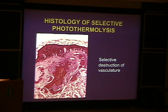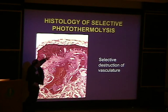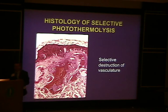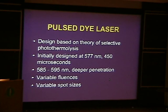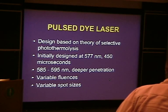Now, I know you're not scientists, but what we're looking at here, this is a large blood vessel that's just been damaged with the laser. This is the top layer of skin. You can see the laser's gone through the skin and injured the blood vessel without damaging the surrounding skin. And that's the basic premise of today's treatments, the fact that we can do this without worrying about injury to the skin.